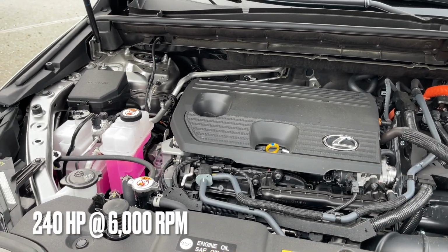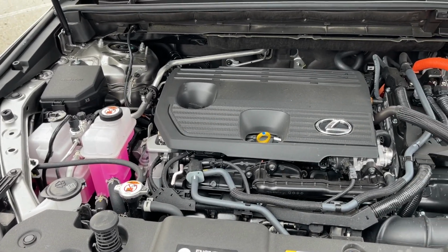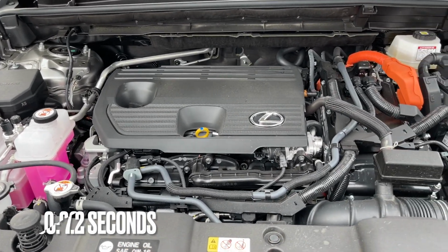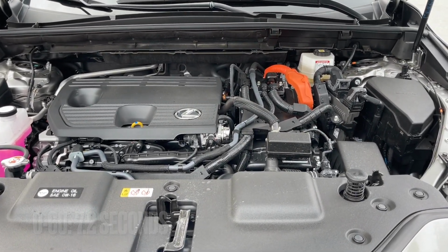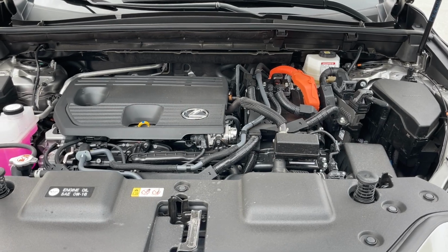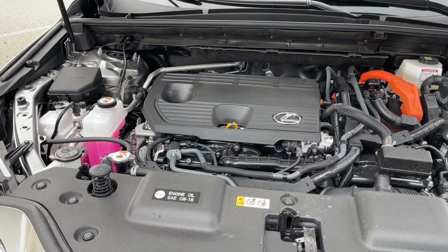So 240 horsepower at 6,000 RPM. Uses engine oil 0W-16, which is a very thin oil. 0 to 60 time in 7.2 seconds, by the way. Not going to be the fastest vehicle, so keep that in mind. If you want an all-electric, there's a 450.